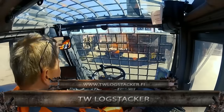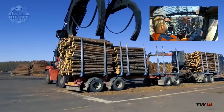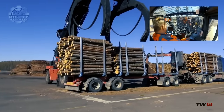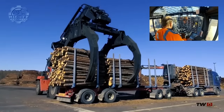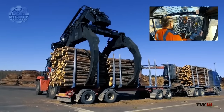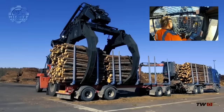Speaking of working 24/7, this beast from TW Log Stacker must be one of the best examples. At its best, this is able to work for 8,000 hours per year regardless of what the weather conditions are. This can even run when it's already negative 35 degrees Celsius to 40 degrees Celsius outside.